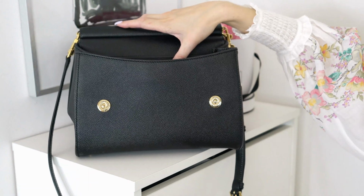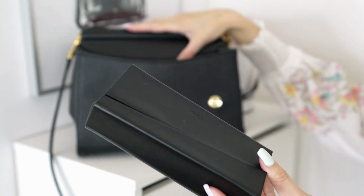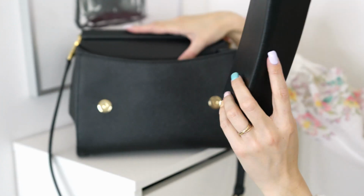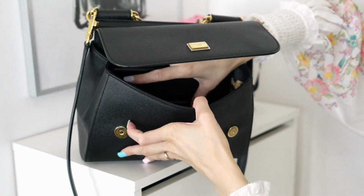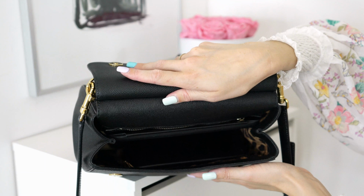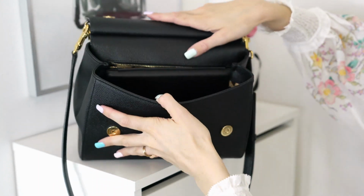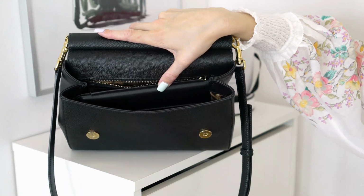I love that I can bring my iPad when I use this handbag. I'm also putting in some sunglasses. These are from Dior, and I really like the shape of the Dior sunglass cases. That's why I really like to bring these with me when I need to bring sunglasses in a bag with me. So here you can see how it looks. I'm also gonna put in my wallet again, and I'm also gonna put in my phone.